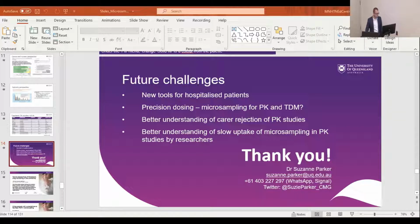And so we all know this picture, that there's lots of pharmacokinetic variabilities caused by malabsorption, comorbidities, drug interactions, toxicity, renal function loss. And of course, that doesn't happen only to patients in the hospital, but also patients at home.